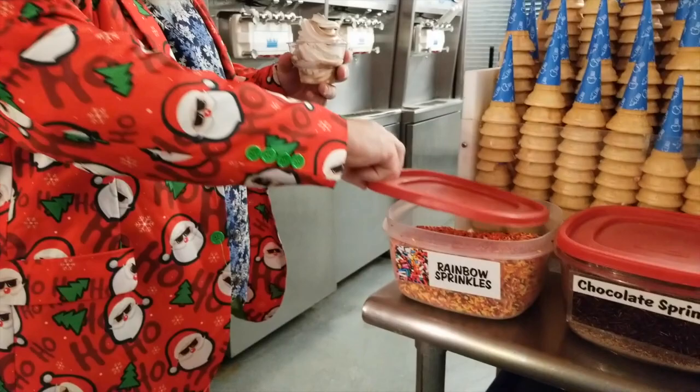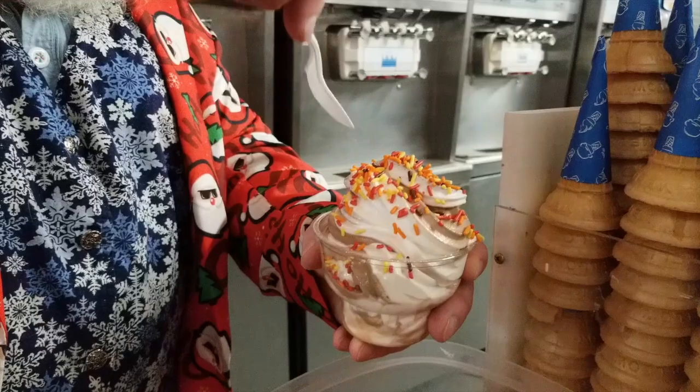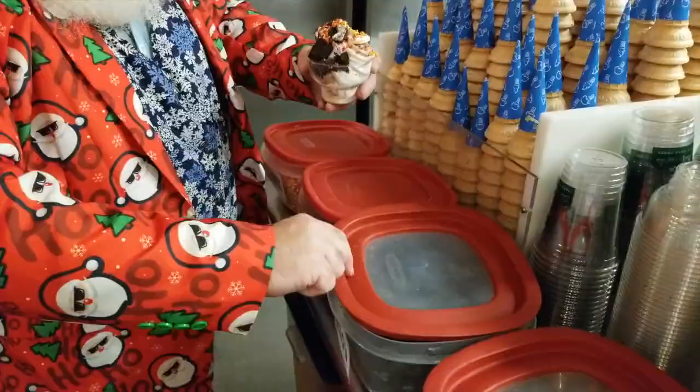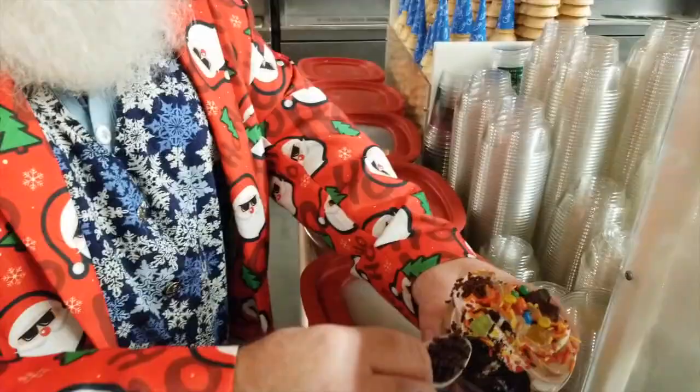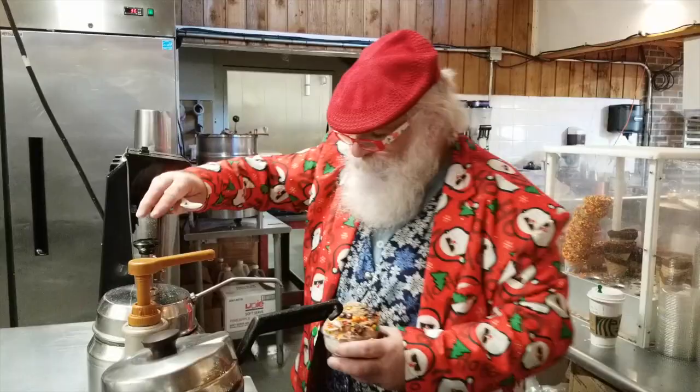Here's some sprinkles. Do you like different color sprinkles? Look at those sprinkles. We gotta put some sprinkles on there. Let's see what's next. Some chocolate sprinkles. Some Oreos. Can't forget the gummy bears. And some Reese's Pieces too. Look at all those different flavors. One more thing, or two more things we're gonna put on this sundae. This is hot fudge.